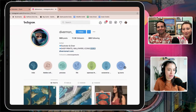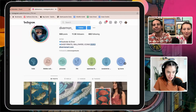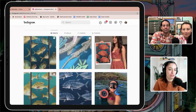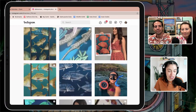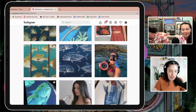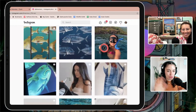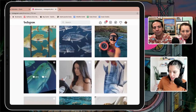Okay, here we are. We have Diver Amon. I'm so excited to be sharing this person's work. They're an illustrator and a diver, and they create a lot of work about the ocean and fish. It makes a lot of sense for today's stream, which is all about ocean conservation. I can't say this word, conservancy, I think is how you say it. I have it in my mind. But let's pop in and take a look at their work, guys.